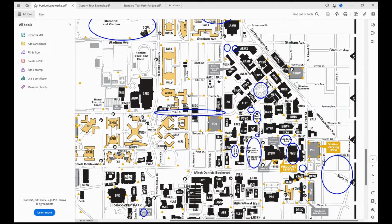Right here, there's going to be a thin glass panel held between some brick pillars, and it has the Purdue fight song written on it. If you're interested in that, you can get a picture around there. I know a lot of people that are members of Purdue music orgs get pictures there. Obviously, the engineering fountain right there if you want to get a picture.